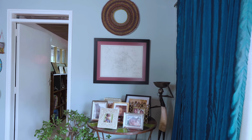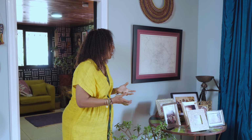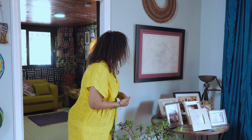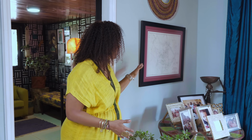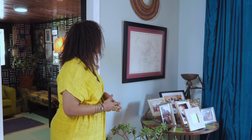And this map I got for my husband a few years ago. It's a map of Upper Nubia, also known as Abyssinia. We all know that the borders that exist across the continent are false borders. And so this map isn't really an attempt to capture the cartography of the land and the topography of the land as it is and as it has always been for centuries.